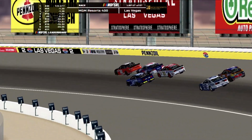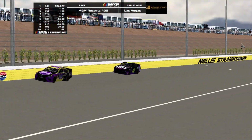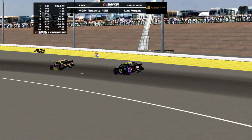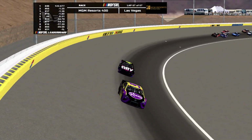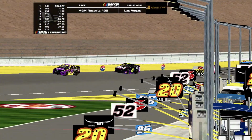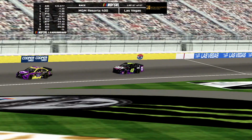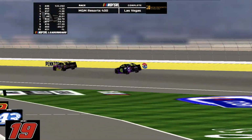Oh, slide job! Couldn't do it. Wow. Ryan New, what a slider he put on Carter Friesen to clear him. He really wanted that spot bad, but it ain't going to matter right there. Markel's going to get it. Out of turn 4, his first win in the New Era Cup Series. Tyler Markel in the 48 wins the MGM Resorts 400 at Las Vegas.